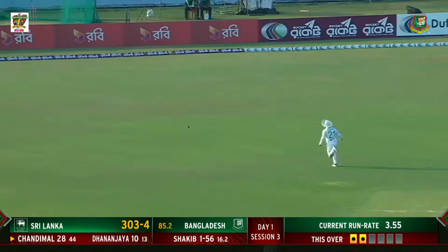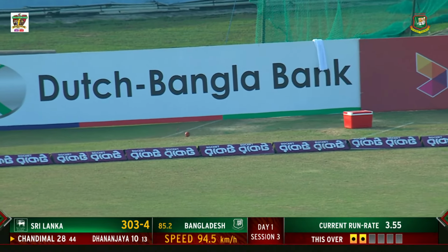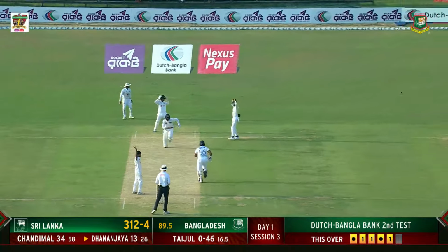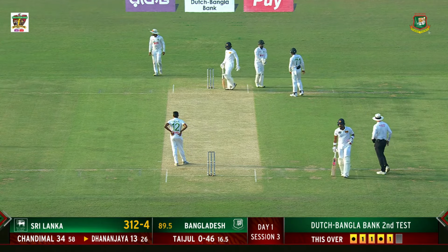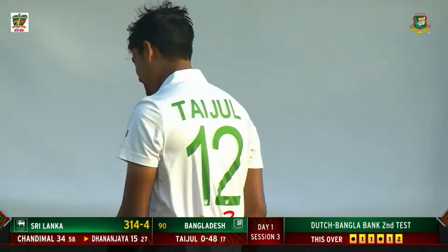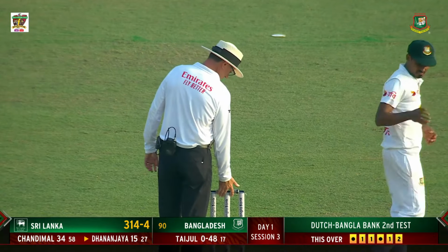Too much leg side. That's a loose delivery. Bread and butter for Dinesh Chandimal. He's not going to miss out. Oh! Nearly. It just zips through, but it gets the inside part of the bat and goes to the fielder at fine leg. Couple of runs to finish the over. Sri Lanka, and it is stumps.